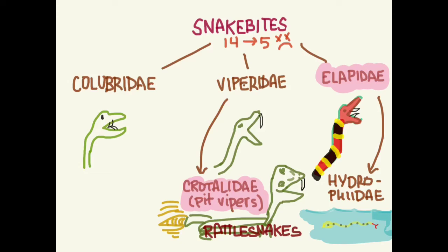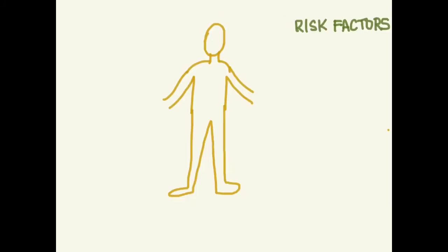Now, it's certainly possible that someone can be bit by another snake, but it's not that likely. The people who are going to be bit by other snakes, like a cobra, are people who have them as pets, and they just don't really know what they're doing. Speaking of those people, let's look at the risk factors for snake bites.